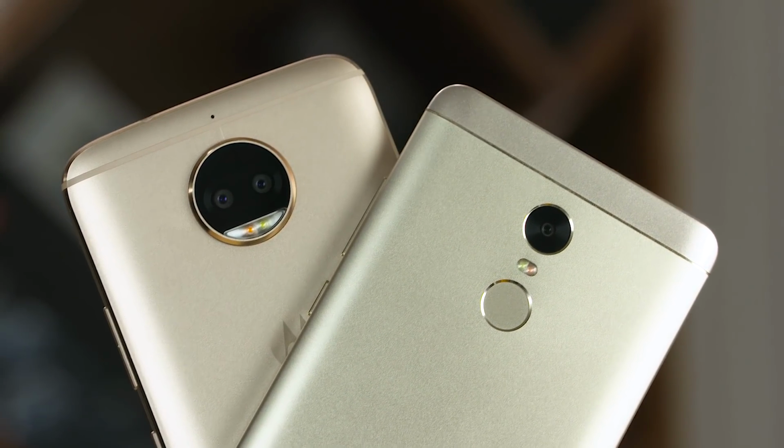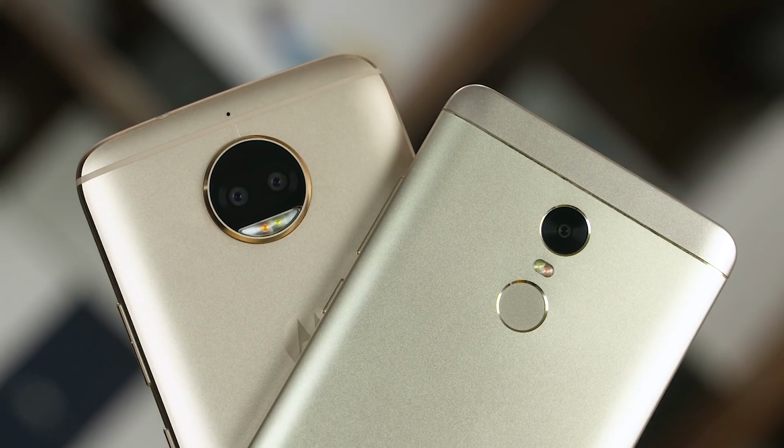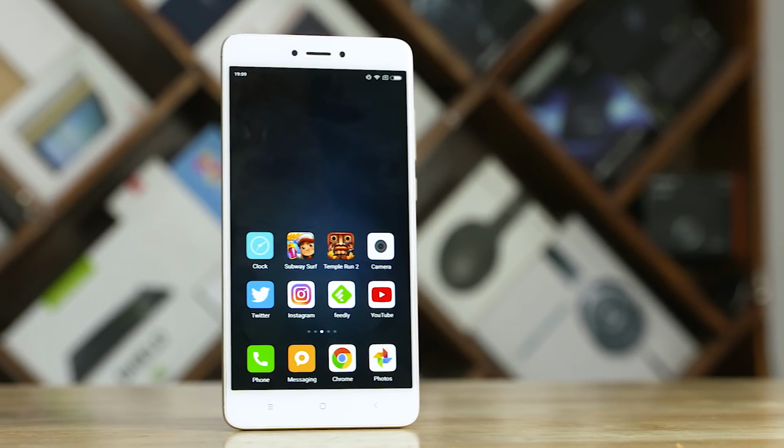The G5 Plus might sport a new look with a dual camera setup, but underneath, it's powered by the same chipset from its predecessor, the Snapdragon 625. So in this video, let's pit the G5S Plus against the Redmi Note 4 in a speed test under day-to-day usage scenarios.